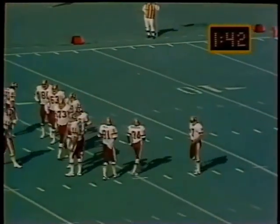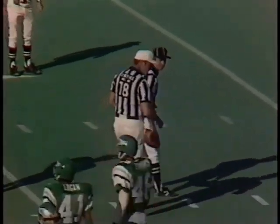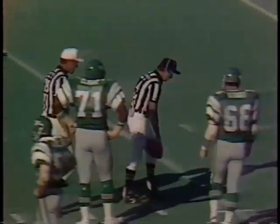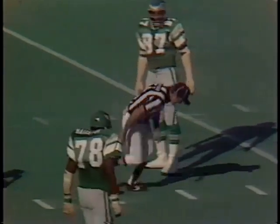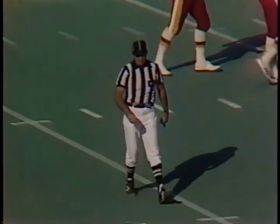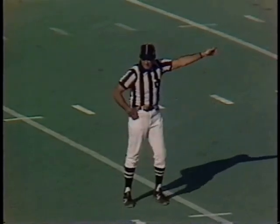Well, they may refuse this. What do you think? It would bring up a 4th down. No, I think they're going to put him back and see what they'll do with 3rd and 20. That's what they're going to do. Now, 3rd and 20 is when I always went to get a drink of water. Holding, number 60, offense, 3rd down.